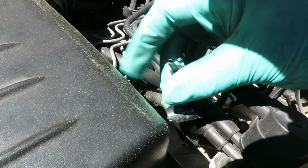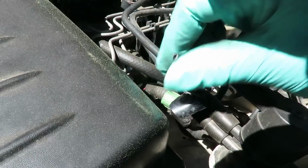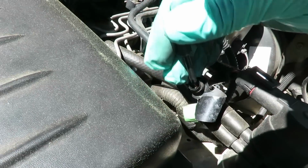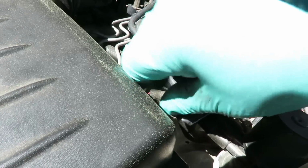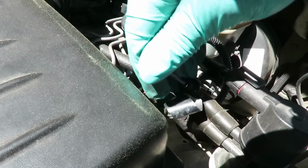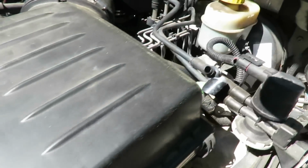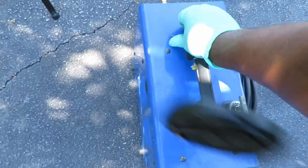It's like reverse thread, so you can't use any tire valve tool and put it in there. So you need to remember that. Okay, there we go. And you want to put this somewhere where it won't drop or get lost. Let's see, I'm gonna just set it right here on top of the machine. That's not going to move.